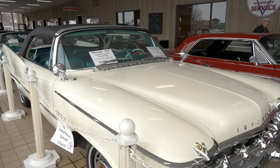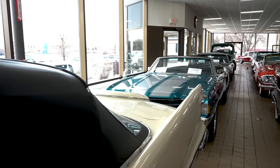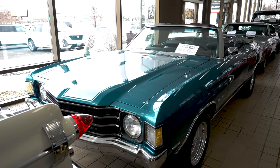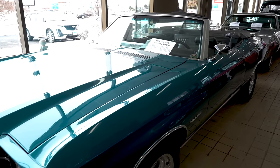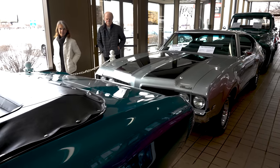It's a 59 Imperial Crown convertible for $109,995. I love driving movies. Yeah. I mean, look how nice this trunk lip. See, that's always one of my things when I buy cars. You look at this trunk lip. Look on the inside. 1972 Chevy Chevelle Malibu. This car is not from Minnesota. No. Let's just tell you that for a fact. She ain't Minnesota born and raised.